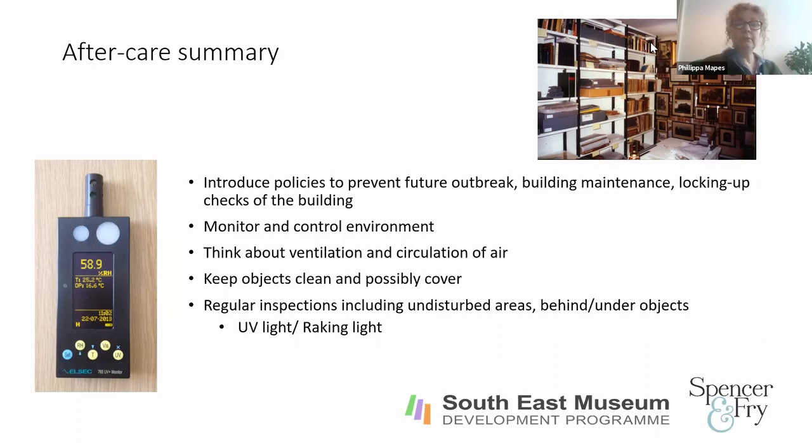Keeping objects clean, as we've seen, mould likes dirt, so clean your objects and cover them if it's appropriate to cover them. Sometimes if you do have a humid environment, it's not necessarily a good idea to cover your objects. There's an argument about should you cover and trap objects in a microclimate, or should you expose them to dust.